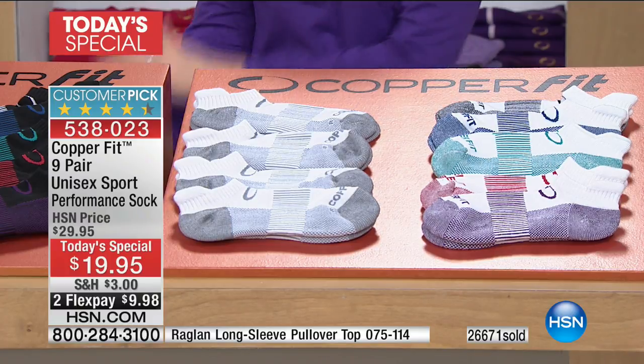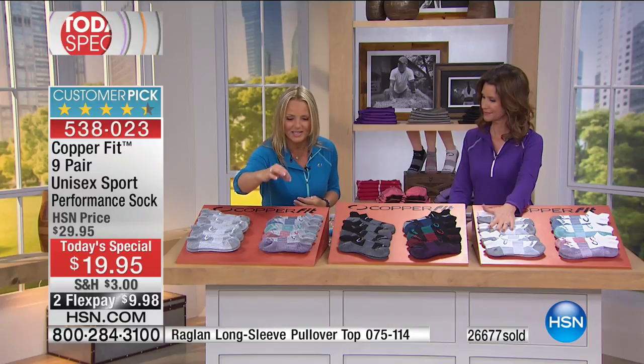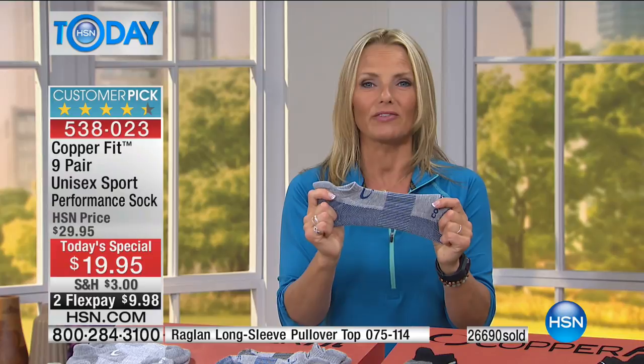We've given you the standard colors that everybody asks for, but also these fantastic, fun colors. And remember, in your shoe, you're not going to see all the color. You're still going to see the gray or the black or the white. It's just a little bit of added fun. Share them with your whole family. We've all got copper socks now.